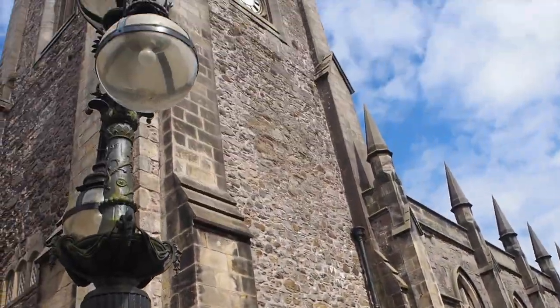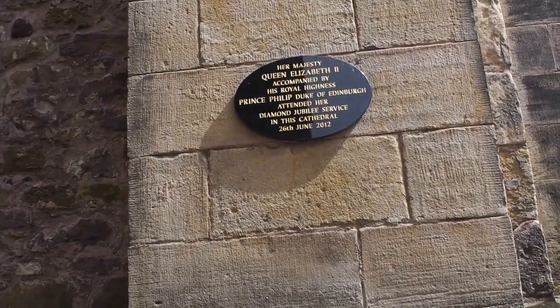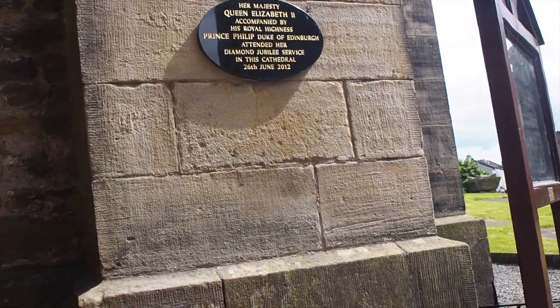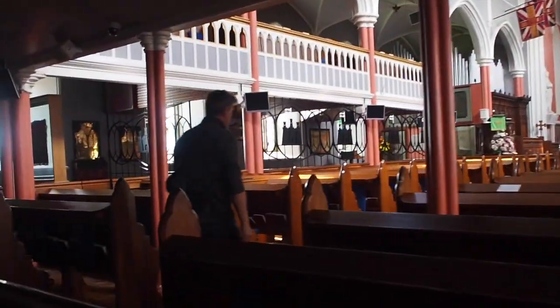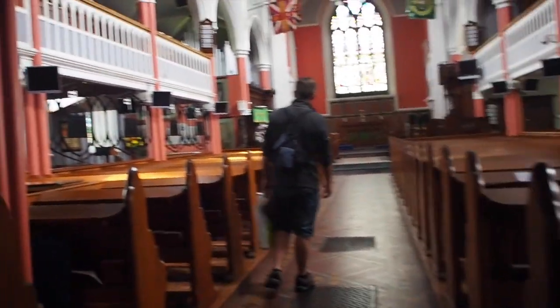So this is the cathedral in Enniskillen. Her Majesty Queen Elizabeth and Prince Philip attended her Golden Jubilee service in this cathedral in 2012. It's actually very nice, but very plain, unlike the chapel just across the road.